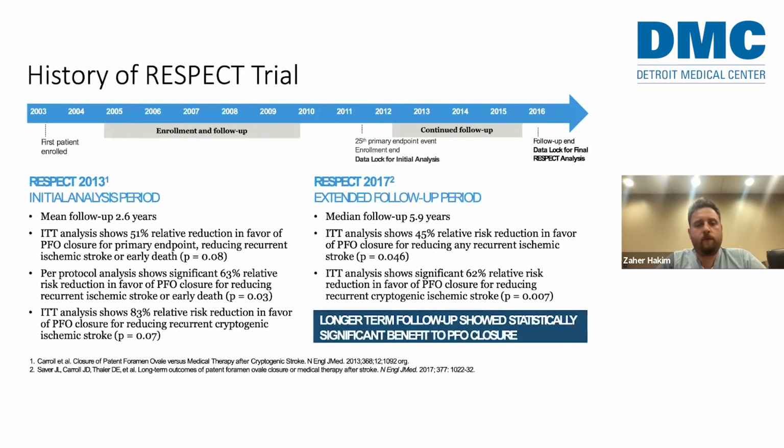So here, it gives you a history timeline of the respective trial. When they started to enroll patients, and they kept following them till 2016. So the mean follow-up in the initial analysis period was around 2.6 years, but after that they did an extended follow-up period till 2016 with a median follow-up of 5.9 years.